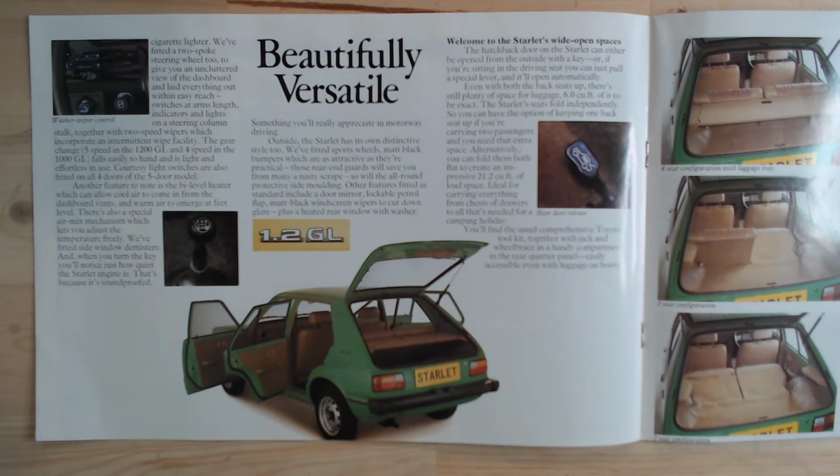We'll have a look at some of this text on here to see what it's got to say for itself, and then we'll go through the brochure. It's not a very big brochure, this one.